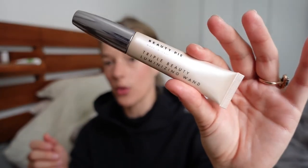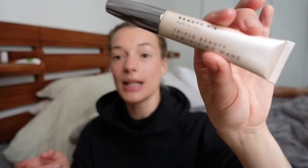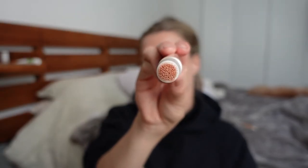There's nothing better than looking really sun-kissed. I think it's really cute, but in a very subtle way, like a healthy little, ooh, I'm blushing. I just bought this. My friend has the Beauty Pie subscription. So she bought this highlighter and I was sold. It is quite cool, so I was like, get me one. It's illuminating.